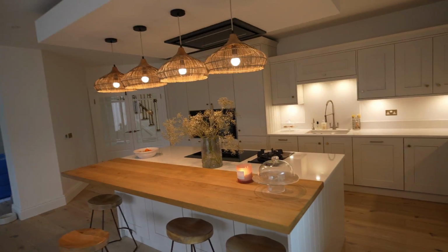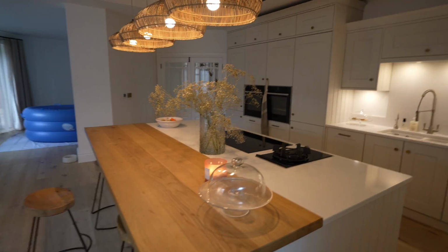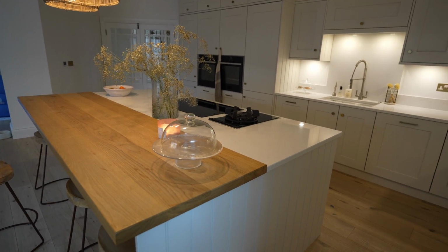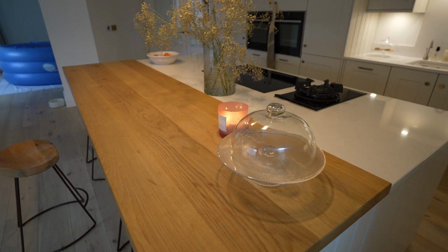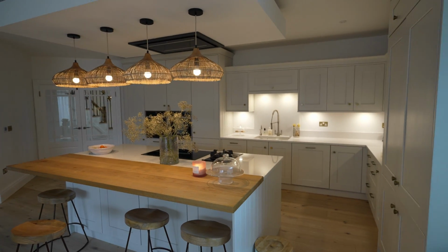We're going to change this to more of a unique piece of slab, what's it called, granite, one piece all the way along there, because we feel it's a little bit the same as all of that, and we've got loads and loads of wood in the property, so I want to break that up with a bit of a special feature.